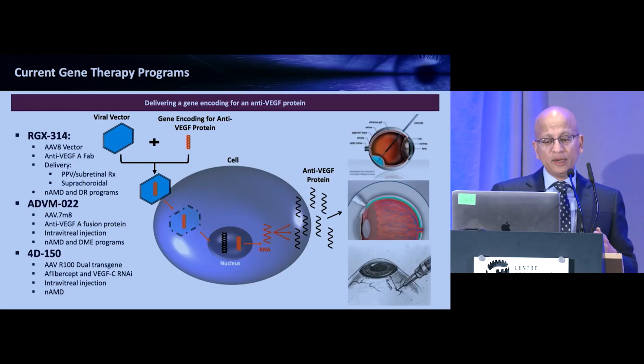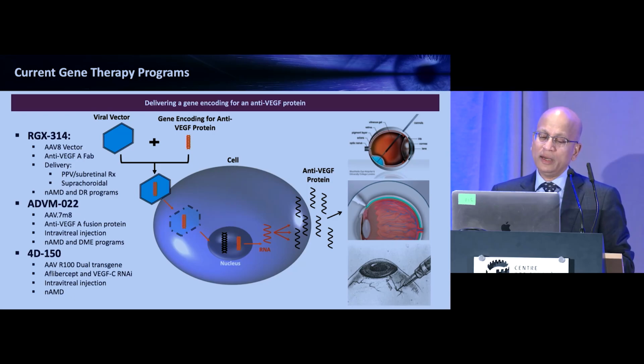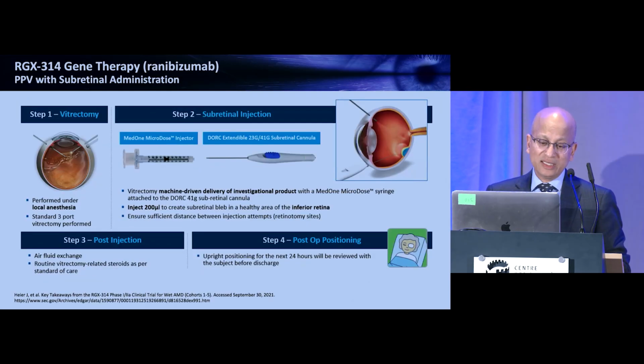Finally, I'll touch base a little bit about gene therapy. This is sort of a hot topic. Patients always ask about this and stem cell therapy. Those are the two things they want to know about. And a bunch of different companies are taking an adenovirus, transfecting it into the eye with the hope of making ranibizumab or aflibercept from within the eye itself.